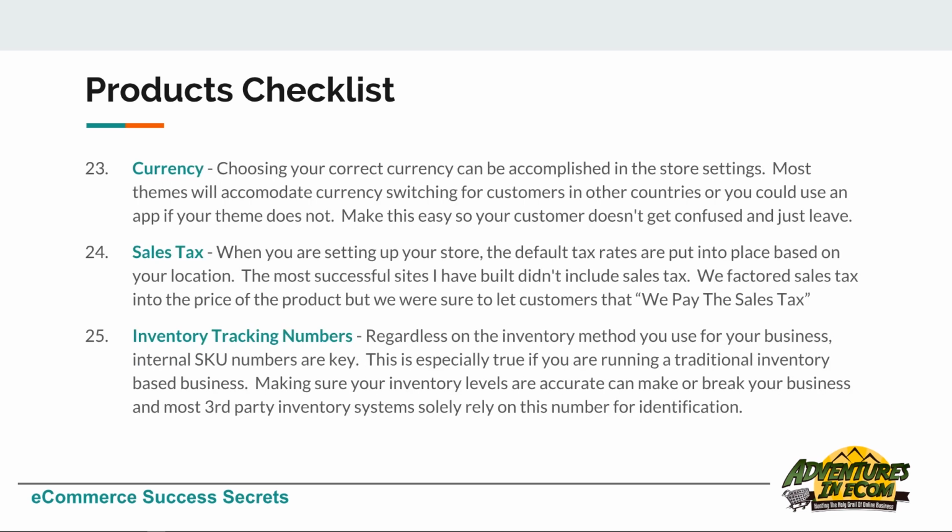Number 23 is the currency. You want to choose your correct currency. And this is done in the store settings, but a lot of themes will accommodate currency switching. So this helps if people are in other countries or using other currencies, so that they understand what the final cost is and they don't get frustrated and just leave your store.